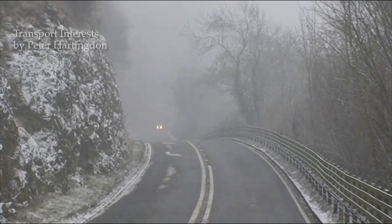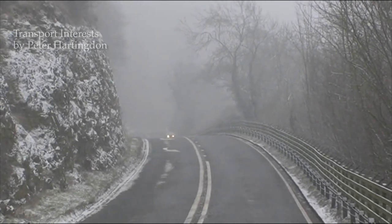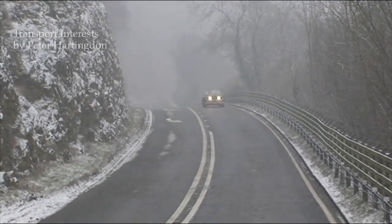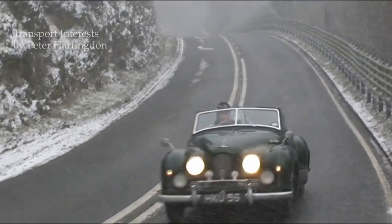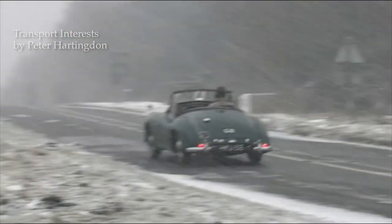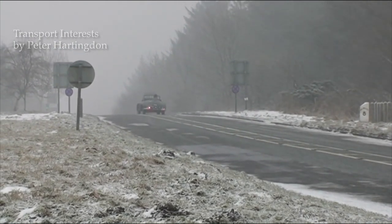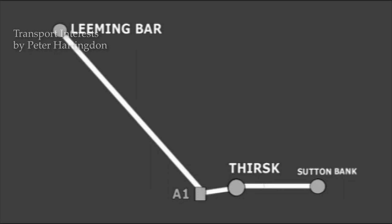Two weeks previous, the weather was dramatically different and we had to abandon the day's filming. The route now returns back down Sutton Bank, on through First Brigade, then right onto the A1 for a fast run up to Leaming Bar.